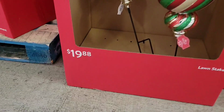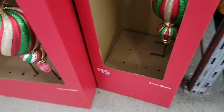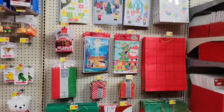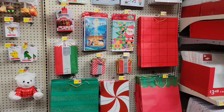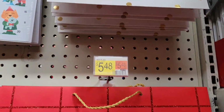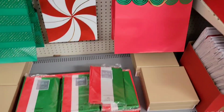So this year is about $19.98. This year is about $15. I don't know if they're the same or if they're different, but look at that here as well. Coming over here, you've got more gift wrapping and gift bags and stuff. So they start from $5.48 to $4.97 for these, and then just go all around.